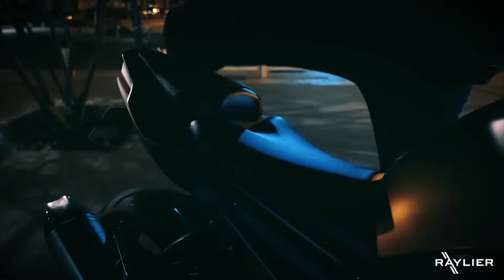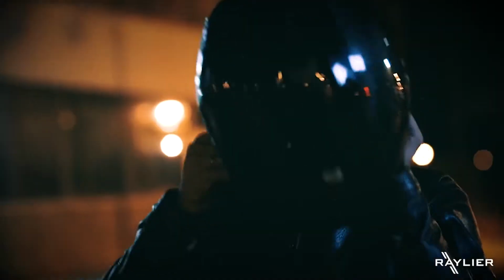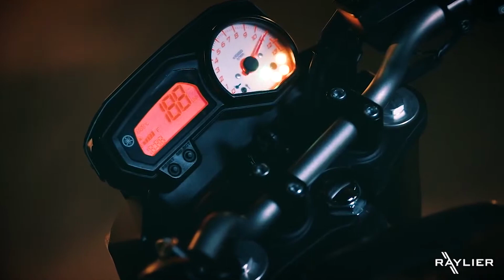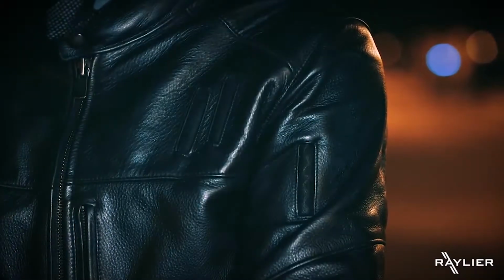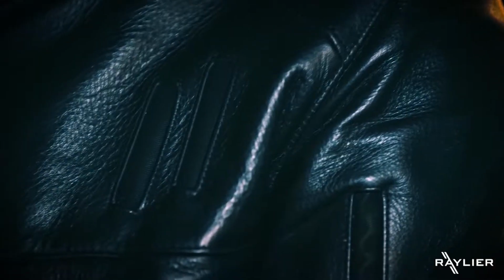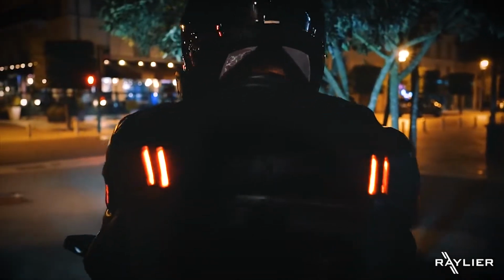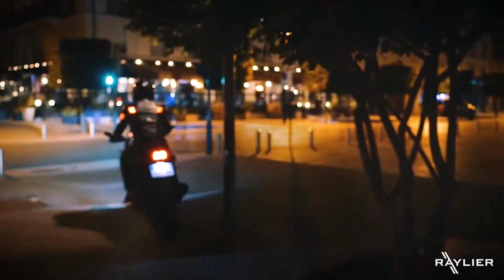As bikers, we're facing the road and its dangers daily. Our concern, safety. Our greatest challenge, sharing the road with other users. We want style to serve safety. That's why Railer introduces the first luminous jacket for bikers.